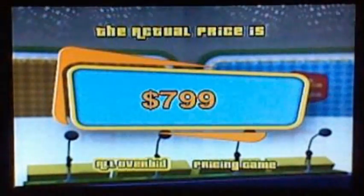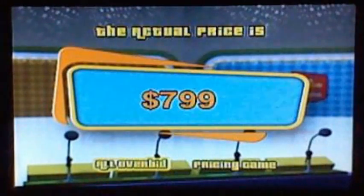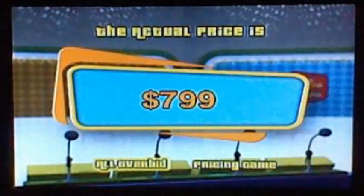The contestant that comes closest to the actual retail price without going over takes the remote and gets a chance to play a pricing game. Don't forget to write down the price of your winnings. $799. Black Yoshi's come on stage, a perfect bid for $500. Well, Black Yoshi, you want an exercise bike? And now, next up we're going to play a pricing game for Black Yoshi.